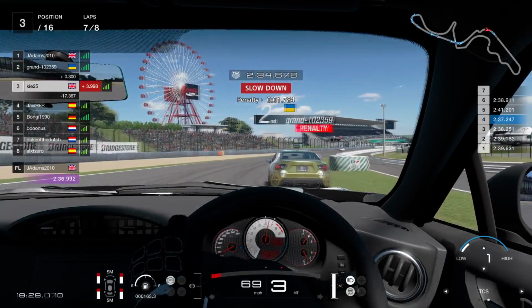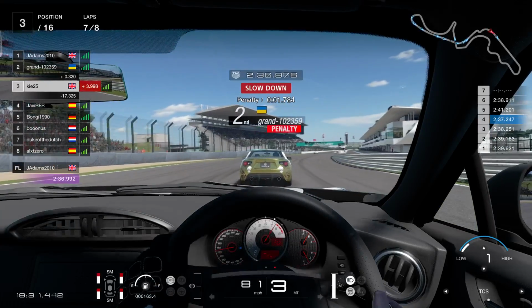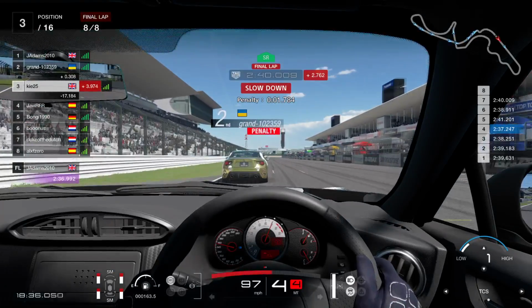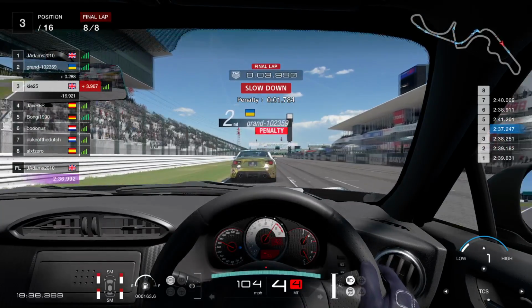You'll see coming out of corners like this, if you haven't got traction control on, they pull away slightly, but you can see there we're very close now to the guy in front, so I'm going to start putting some real pressure on.